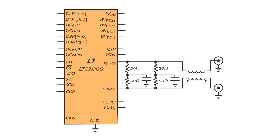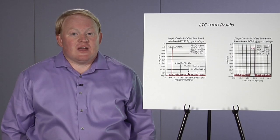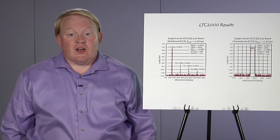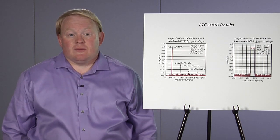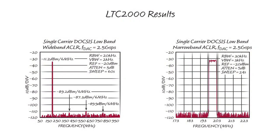If a higher impedance is required to drive the spectrum analyzer or a 50 ohm system, series resistors can be used to pad up the output impedance. Terminating the DAC with a higher impedance will cause a larger signal swing, but the performance of the DAC will degrade. The output spectrum of the LTC2000 speaks for itself.